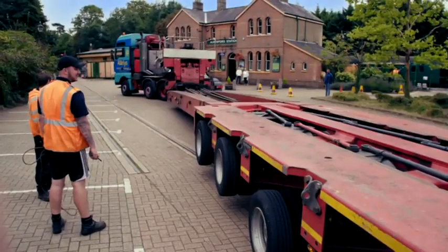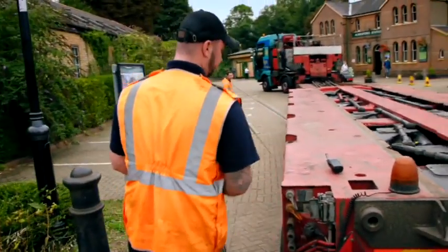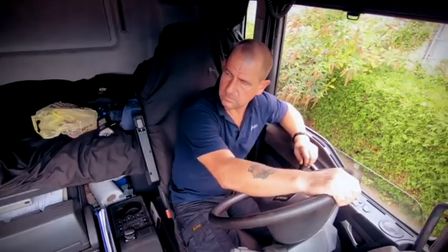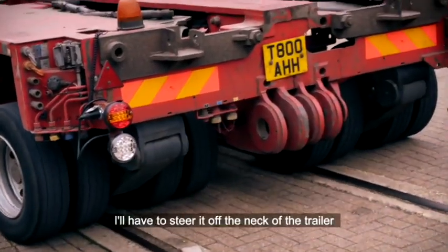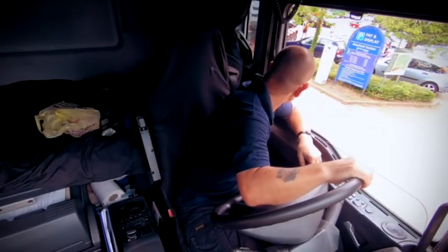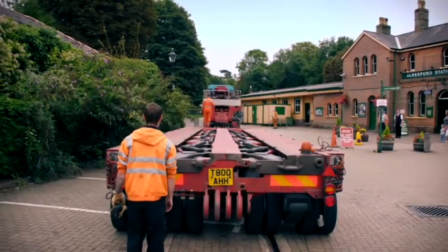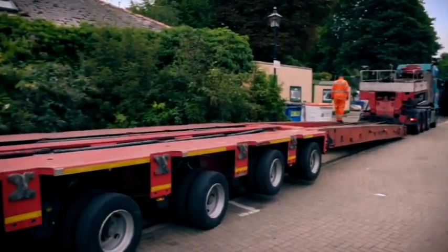Just as they gear up to load, the trailer's remote steering control fails. The wonder lead's not working at the moment. We've got a power loss on wonder lead for steering the back of the trailer. Nothing. Jamie has no option but to use control levers at the front end of the trailer to steer the wheels manually. I'll have to steer it off the neck of the trailer. Someone will have to watch me at the back instead of doing it on my own. Makes it a little bit harder, but it's alright. Go on, easy. After a rocky start, the engine and trailer are lined up.